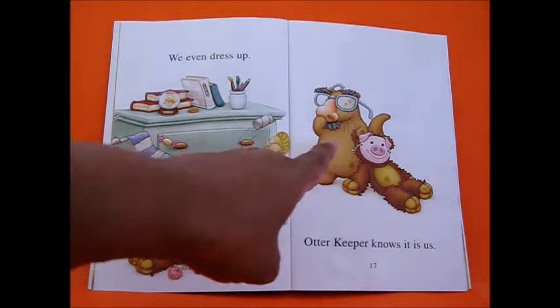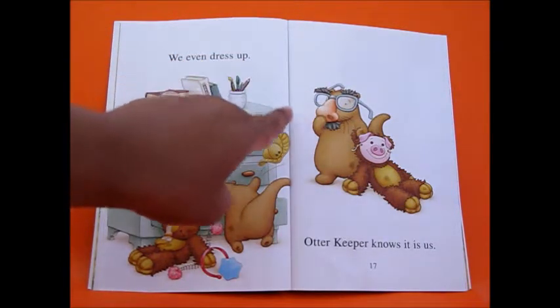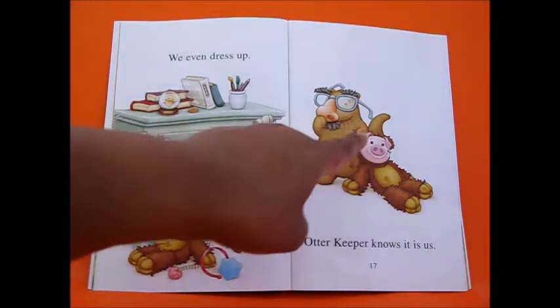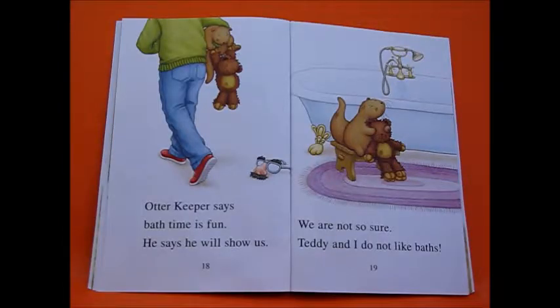And look, they found a disguise. He's wearing big glasses that have bushy eyebrows, a big nose, and a mustache. And Teddy is wearing a piggy face mask. Look, a pig, and it's pink. Otter Keeper says bath time is fun. He says he will show us. We are not sure. Teddy and I do not like baths.